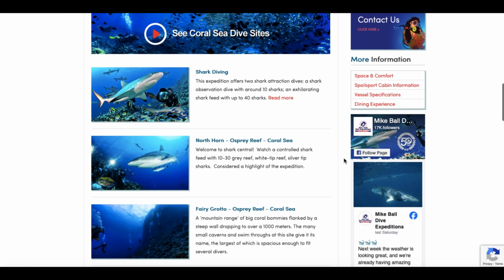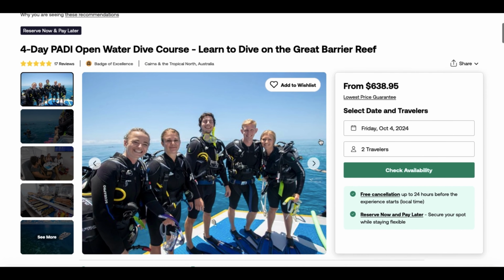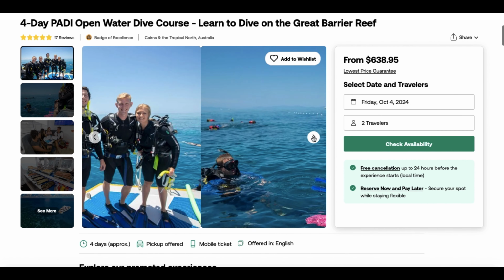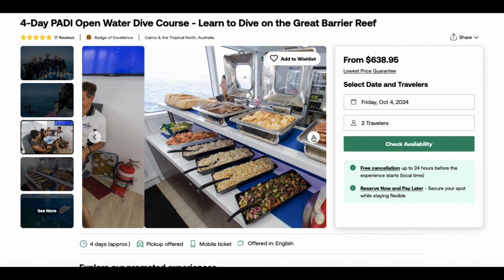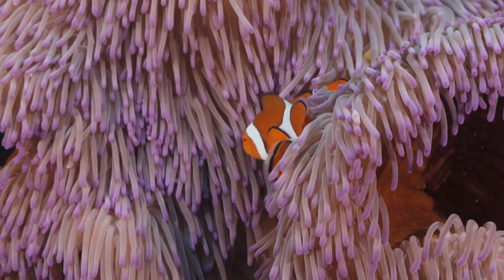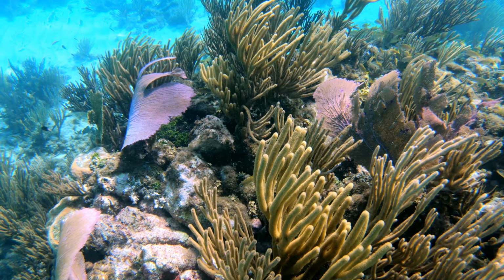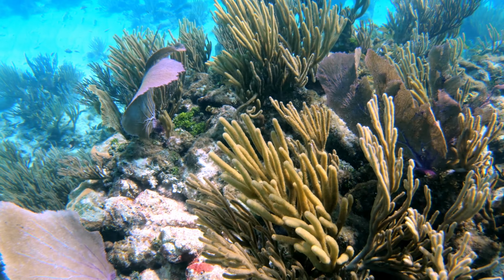If you are not certified, then consider doing so while in Cairns. What better place to learn than the Great Barrier Reef? It's important to note that you cannot fly or experience high elevation for 24 hours after your last dive. You will learn that in the course, but it's worth noting as you will need to plan for an extra day once the course is complete.